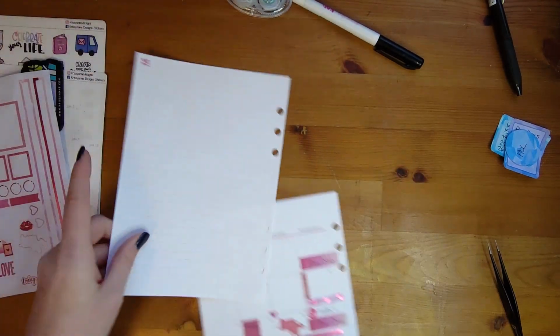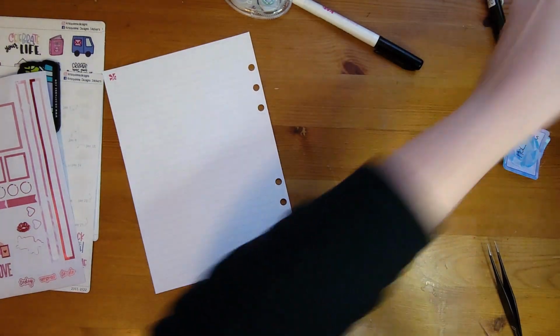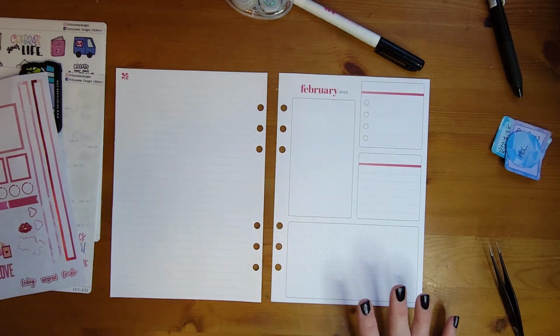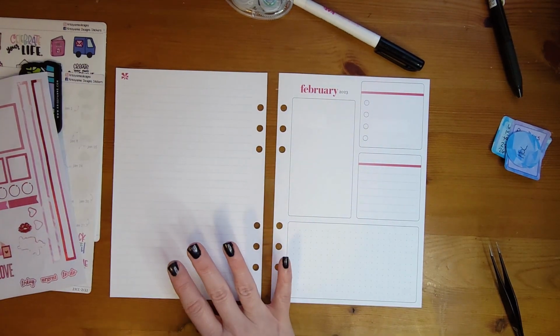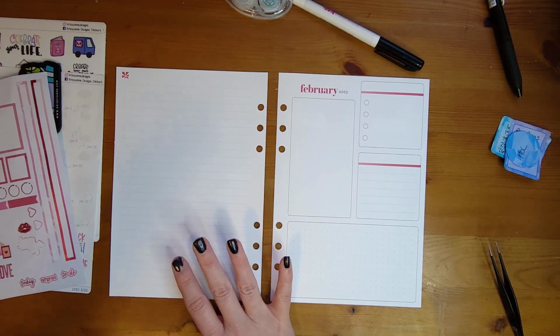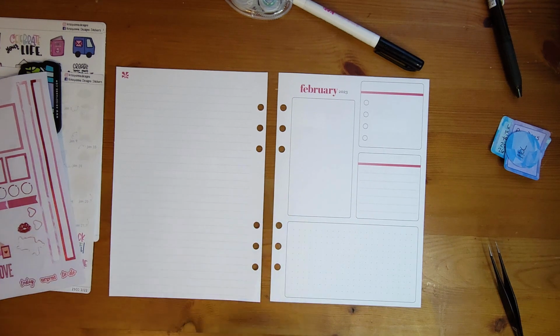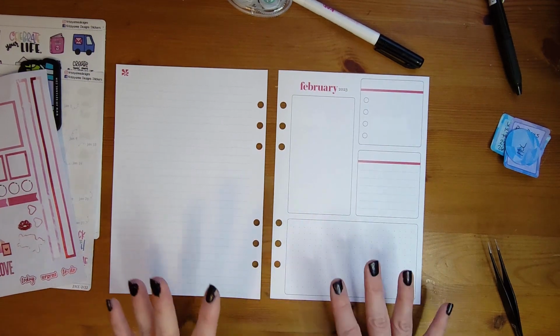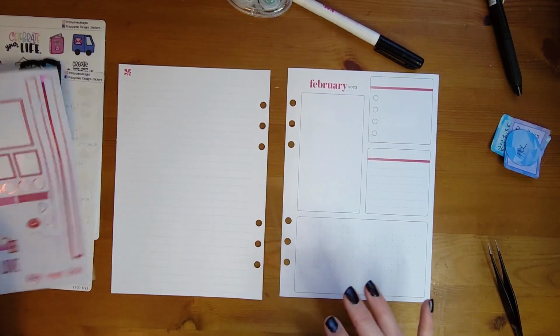All right, flipping over, we have our lined note pages, and we'll switch that out for our dashboard. Now for the lined, I'm going to make that my ongoing to-do list. Carry things over from January, things that don't have a specific date or deadline or that I even have to do, but are things that I would like to do. So that is my to-do list over here.